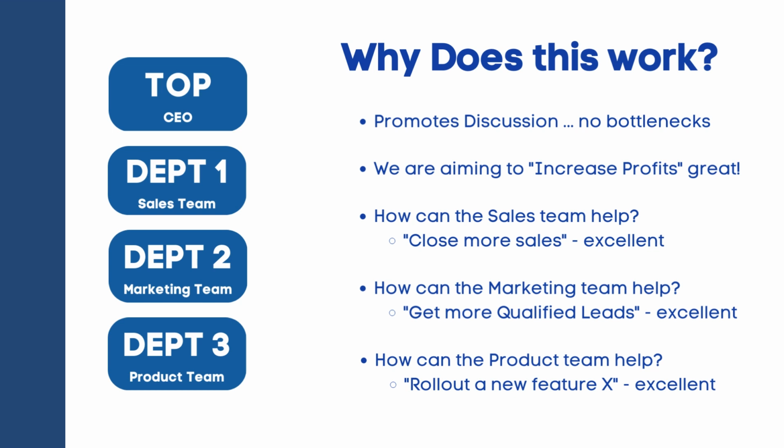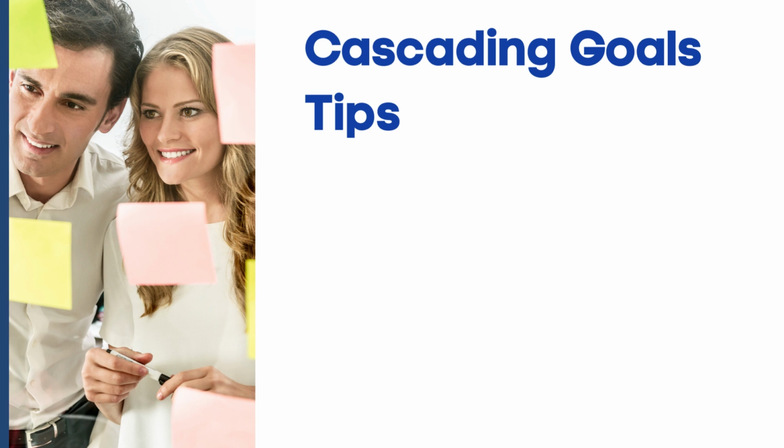Once each part of the company aligns to the company goal, they create their own supporting goals and establish their own KPIs, along with linking to other department goals using cause and effect logic to stay on track and deliver. So, here are a few tips to make your cascading goal setting process work smoothly. These are tips that we've learned over the years with our clients.